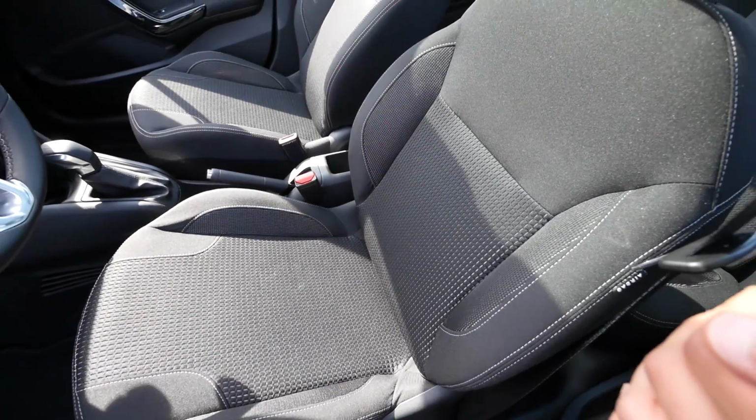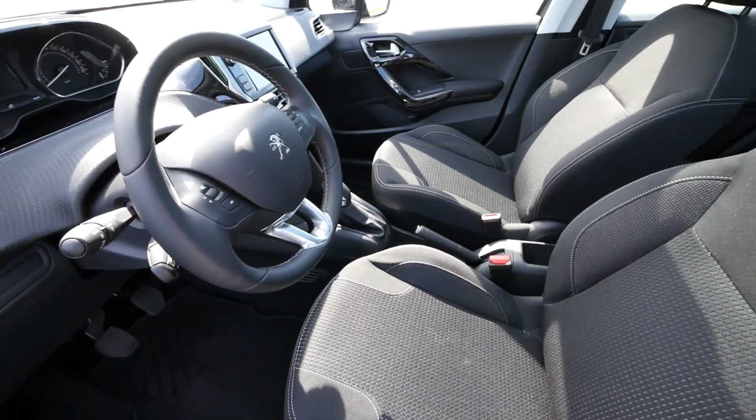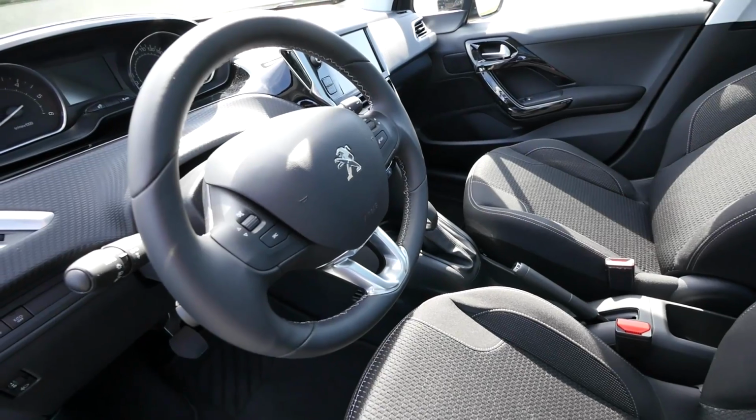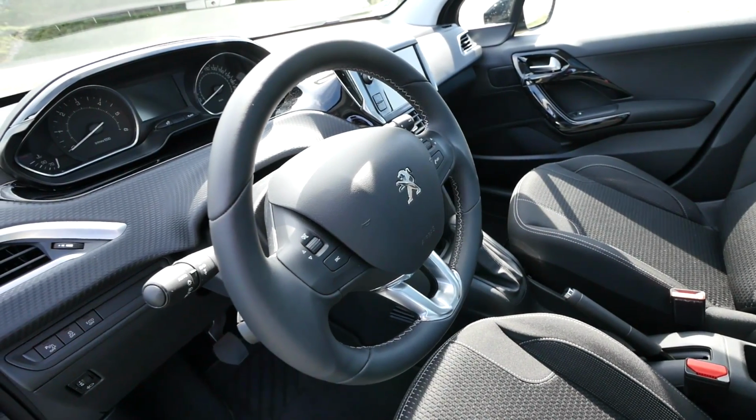And well, the signature part about this car is definitely the small steering wheel. Look at that small steering wheel. It's really a go-kart steering wheel. We know that already from the Peugeot 308. And that really creates a lot of fun in driving.